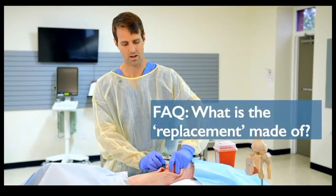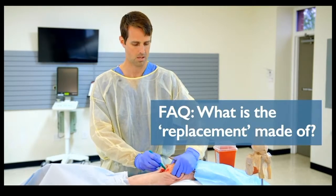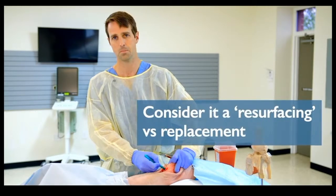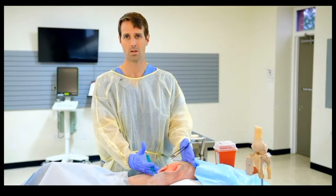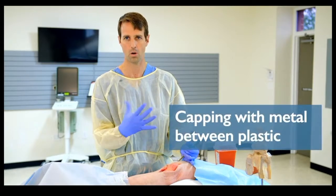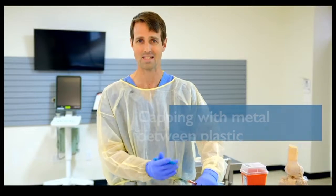So one question a lot of patients have for me is, what exactly are you putting in my knee with a knee replacement? And I usually tell them we really should call this a knee resurfacing as opposed to a knee replacement. Everybody always thinks that we just kind of hack out from here to here and put in a big hinge replacement. Well, it's not really the case. We're actually capping the ends of the bone where your old beat up cartilage was, and we cap it with metal and a piece of plastic in between.